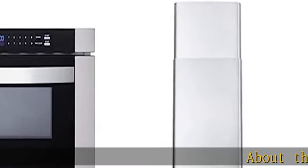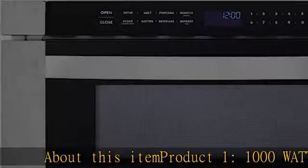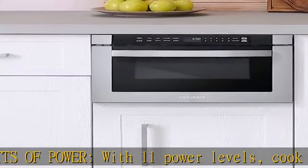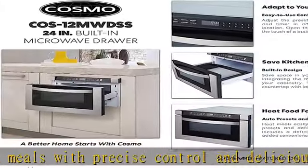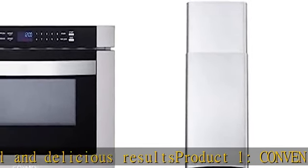About this item: Product 1, 1000 watts of power, with 11 power levels, cook meals with precise control and delicious results. Product 1, convenient presets, 4 automatic cooking options, including melt, soften, popcorn and beverage.